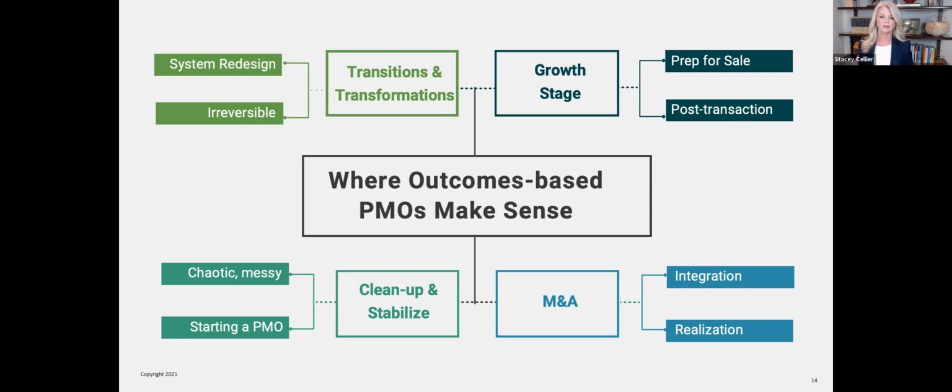But typically, if you're using a filtering system or a decision-making system for this, think about if it's a major system redesign or any activity or effort that's going to be irreversible. You're changing the fundamental structure of something, either the organization as a whole or within the organization.